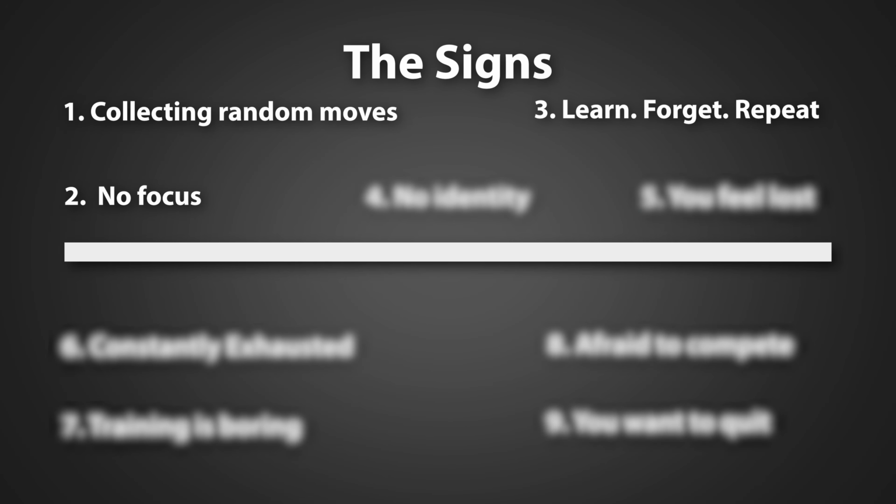Sign number 3, you learn, you forget, you repeat the same process. You do learn techniques, but a week later they're completely gone out of your mind.